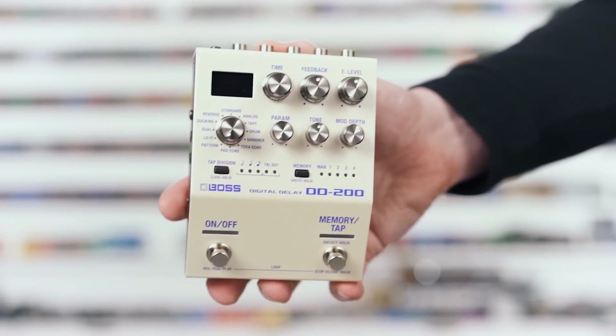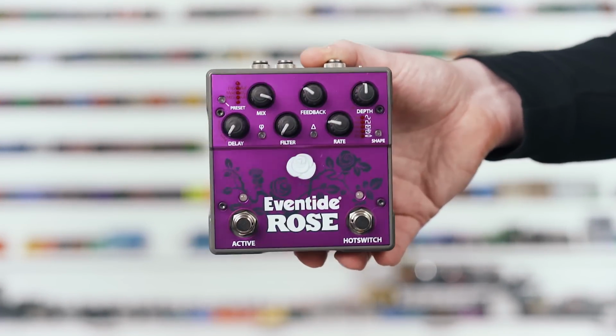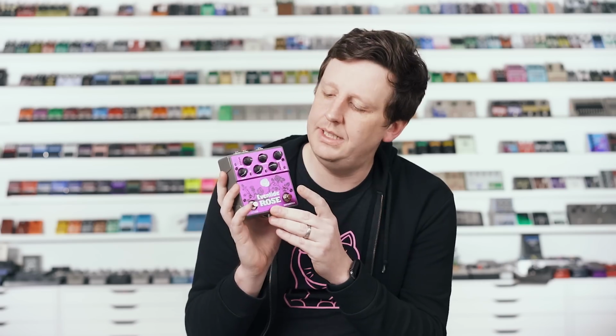I'm gonna bring up Boss again in that delay category. It was hard. I wanted to do the DD200 because it's crazy. It does tons of stuff, but man, I like a simple pedal, but both of these are really, really nice. Also in that delay category, the Eventide Rose. I showed this in one of the very early episodes. I had a version of this, I think late 2018, but they finally got it out in 2019. It's cool, go watch the videos on that.